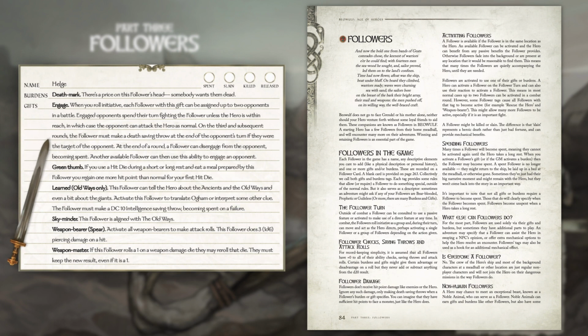These will affect what types of tasks they can help with and how much of a help or hindrance they are while doing so. Tags can either be permanent or temporary. These statuses can be changed when leveling up, which I will cover at the end of this video.